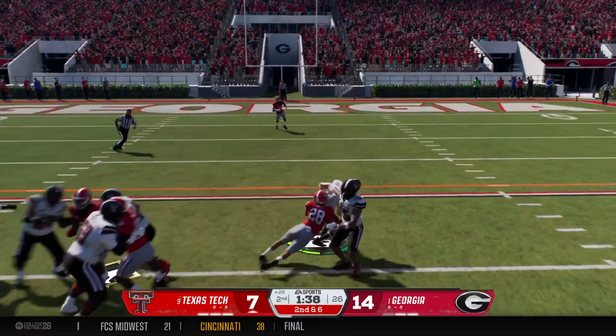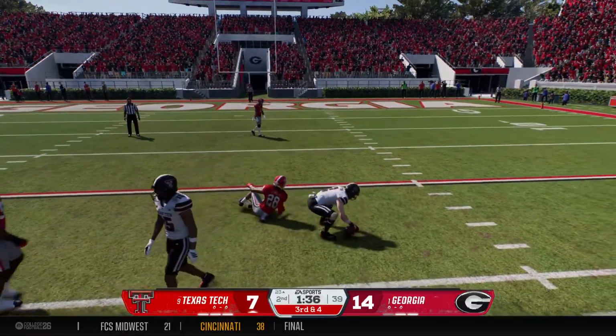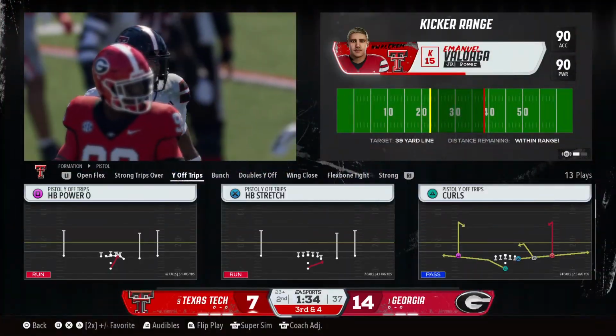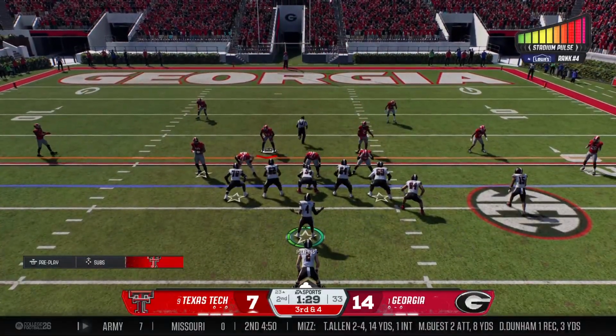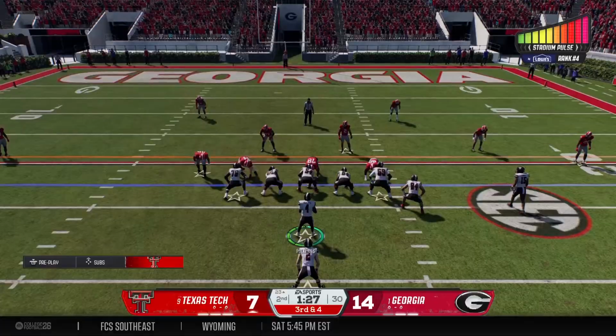There's the handoff. The junior able to bring him down quickly. Love this early in the game by this defense, taking control of the line of scrimmage, not giving this back anywhere to go, and they keep him short of the first down.